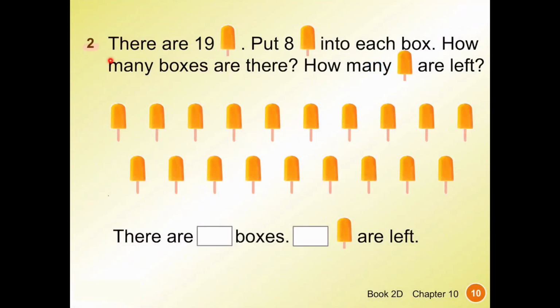Question number 2. There are 19 popsicles. Put 8 into each box. How many boxes are there? How many popsicles are left? So this time we need to put them like in groups of 8. So I want you to try this out on your own first.